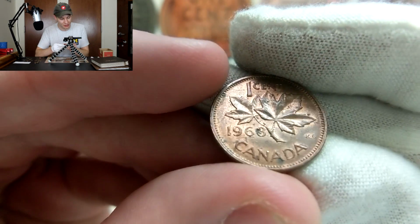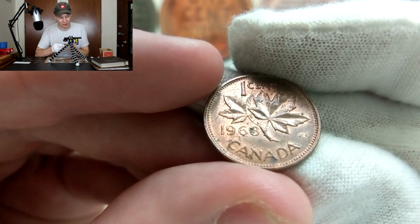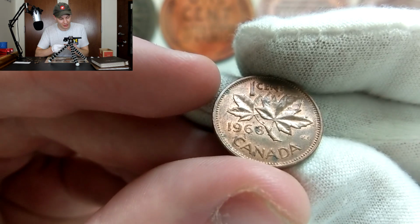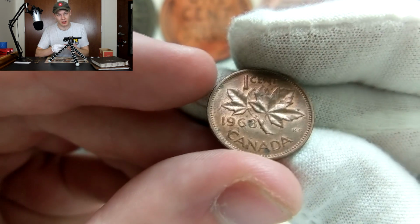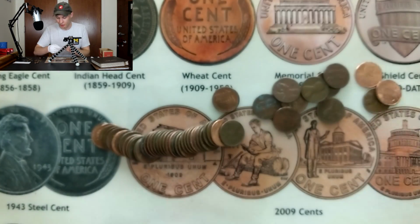Okay, so we got a 63 right there. It almost looked like a 68, but you know that's not possible. They ended in 64, so that is cool to see, guys. I don't think I have a nice lustrous one like that for 63, so I'll probably end up replacing whatever I have in the collection with this one right here. Very cool to see that come out.